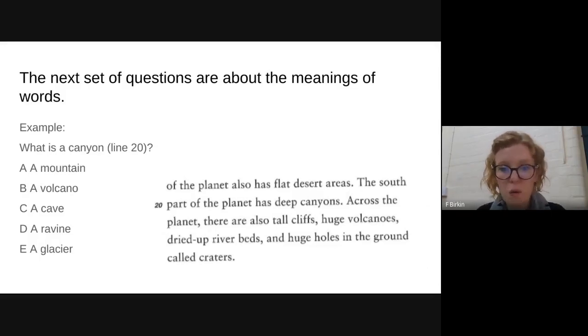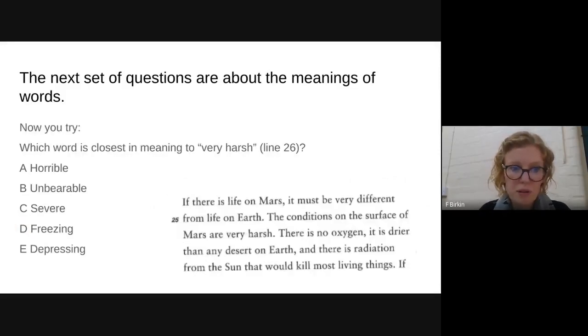Okay, the adjective's helpful. If it's something that can be described as deep, I think I can rule out mountain and volcano. I know a glacier is to do with ice. Cave, I suppose if I'm describing the space within volcanoes and mountains, cave is not quite right. So the answer must be D, ravine. Have a go at one of those.